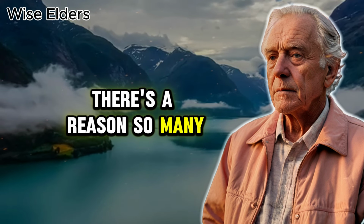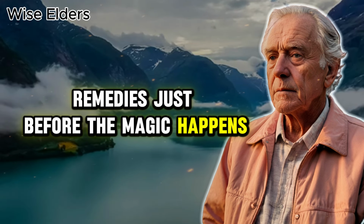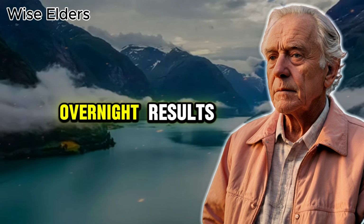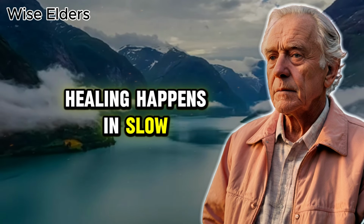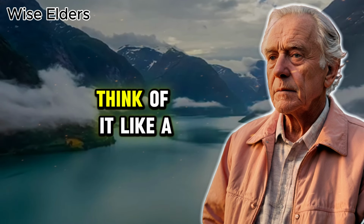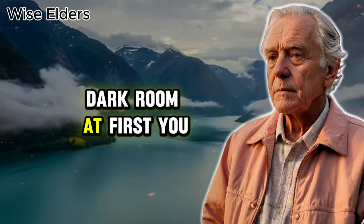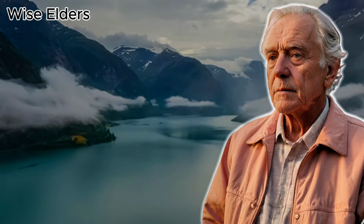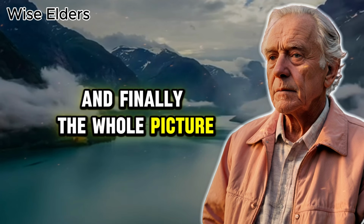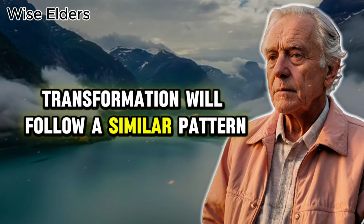There's a reason so many people give up on natural remedies just before the magic happens. We're trained to look for dramatic, overnight results, but the real story of healing happens in slow, steady chapters. Think of it like a photograph developing in an old darkroom. At first, you see only faint outlines, then shadows, and finally, the whole picture becomes clear. Your skin's transformation will follow a similar pattern.